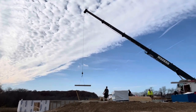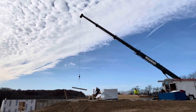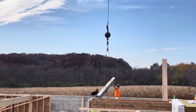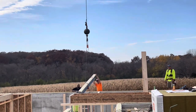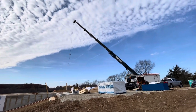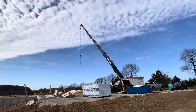I want to take a moment here to appreciate and be thankful for the construction team. They really are trying to work as efficiently as possible to get the exterior done before the winter comes in. Time is our most valuable non-renewable resource, and I really feel that the contractor believes in that and is putting this project as a high priority.